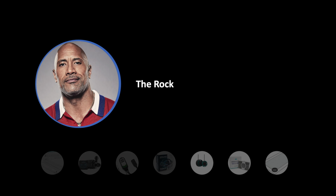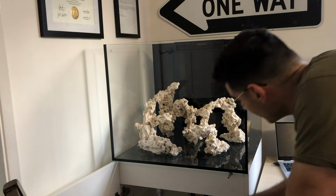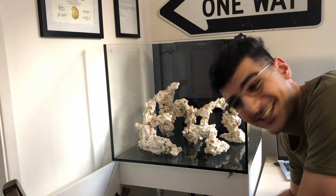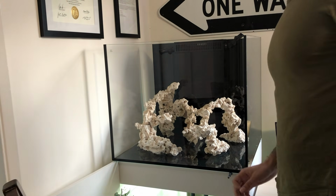Next up, we have the rock. But more specifically, we have a really delicate rock scape made up of Marco rock. I was so scared those were gonna break. Yeah, okay, so the rock didn't actually come like this. Getting it to this point was a 3-step process, so let me break it down for you. It'll make more sense in a second.